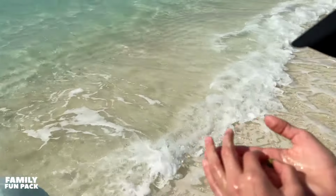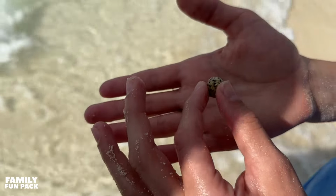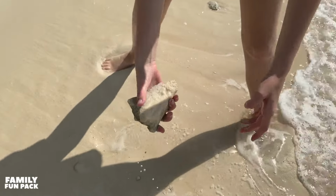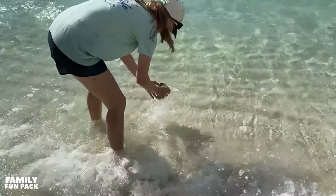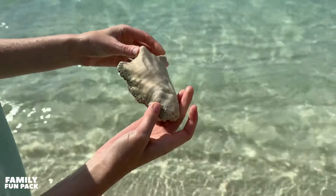Meanwhile, Zach has a little hermit crab. Whoa, it was stuck to my finger. Is it suctioning down? Yeah. How's it look? It's also really nice, look at that.